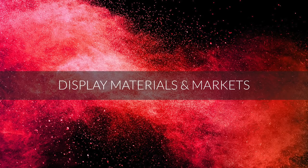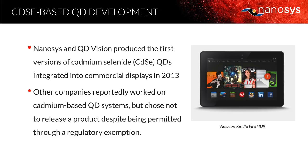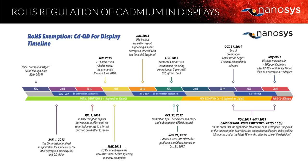Now I'm going to talk a little bit about the quantum dot materials used in displays, and the markets that they serve. So let me move into that. The first cadmium selenide displays were launched by Nanosys and QD Vision in 2013. Speaking to colleagues in other companies, it was clear that other companies were also working on cadmium selenide displays during this time period, and they chose not to release a product despite being permitted to do so with a regulatory exemption. I'm going to spend a second or two talking about that.